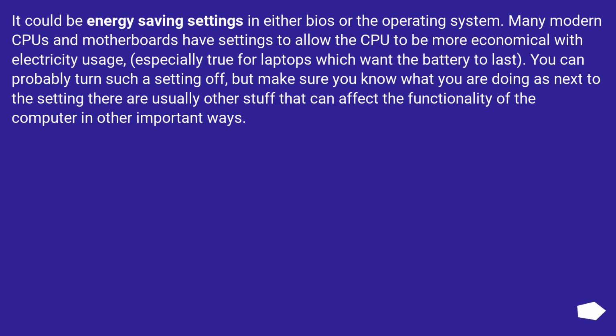It could be energy-saving settings in either BIOS or the operating system. Many modern PCs and motherboards have settings to allow the CPU to be more economical with electricity usage, especially true for laptops which want the battery to last. You can probably turn such a setting off, but make sure you know what you are doing, as next to the setting there are usually other stuff that can affect the functionality of the computer in other important ways.